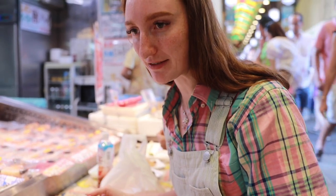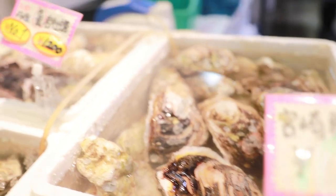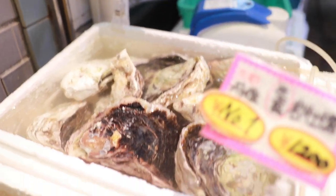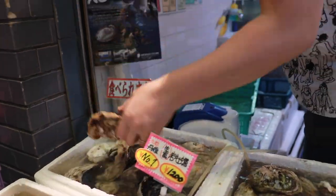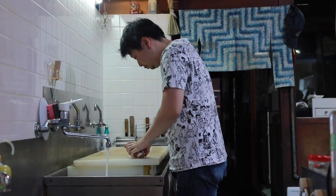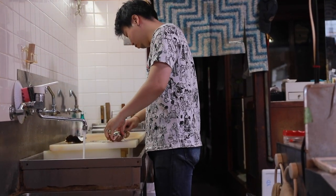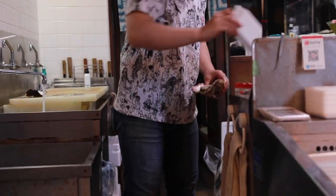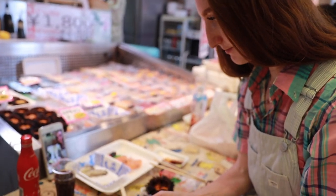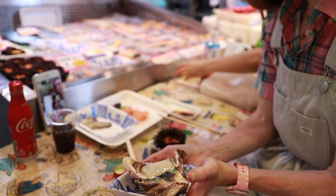And while we were sitting here, we noticed there are these huge oysters in buckets over here. And I'm thinking I might order a big one. The 1200 yen one. Holy shit! Okay, ready to eat the biggest oyster I've seen in my entire life. Look at that bad boy.